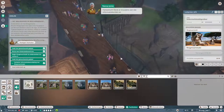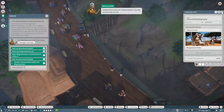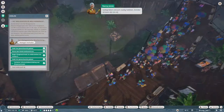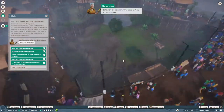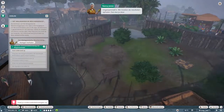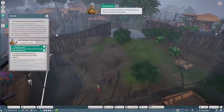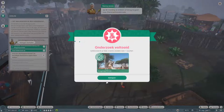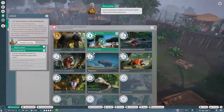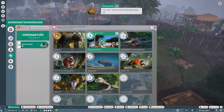Fantastic! Oh, it's worth remembering that education boards and speakers both need power to work. They won't do much good without it. Ooh, it looks as though our vet has completed their research on ring-tailed lemurs. We'll need to collect the results. We can do that by clicking on the notification or by going back into the vet research area. Go on, collect your research rewards.